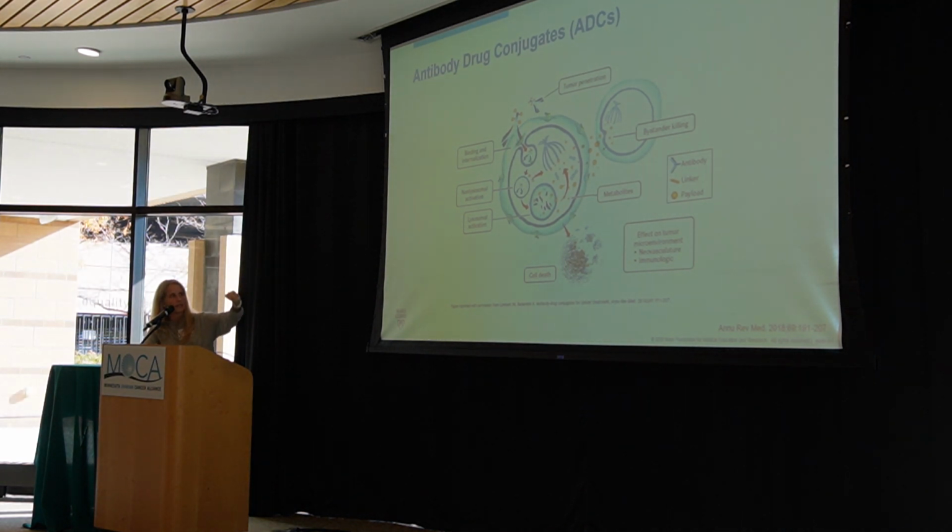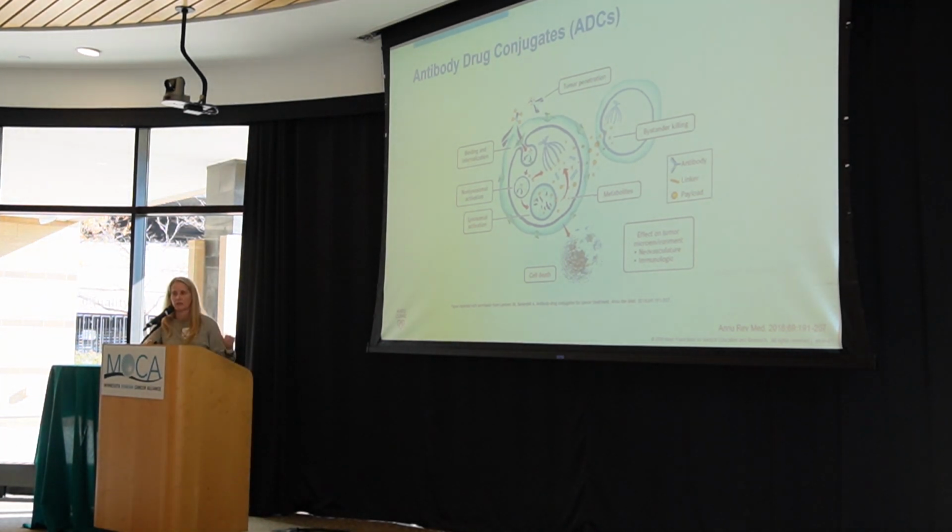And so if you have a cancer cell next to it that maybe didn't have folate receptor on it, it likely is going to impact some of those bystander cancer cells that are nearby. And we also have seen that we do think it changes the tumor microenvironment, which can lead to some immunologic impact and benefit as well.